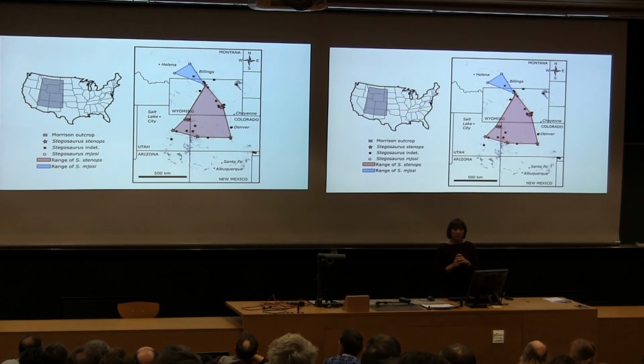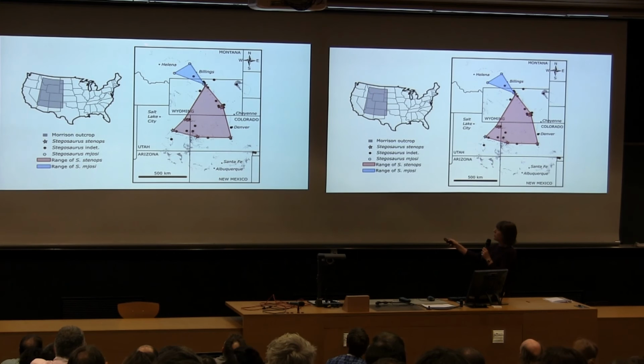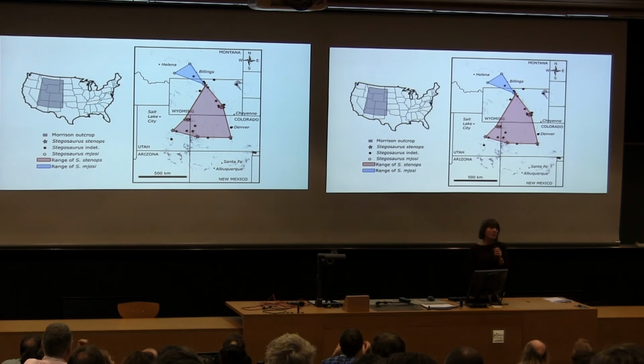I downloaded data on Stegosaurus from the PBDB and plotted the occurrence data for determinate species of Stegosaurus. I also corrected this based on my own observations because the PBDB data is not always correct. Again, this is not a large sample size, I acknowledge that. But based on the available data, what you can see is that Stegosaurus musi occupies this area in Montana and Wyoming to the north, whereas Stegosaurus stenops occupies Utah, Colorado, and Wyoming, and the two sort of meet in the Bighorn Basin of Wyoming.